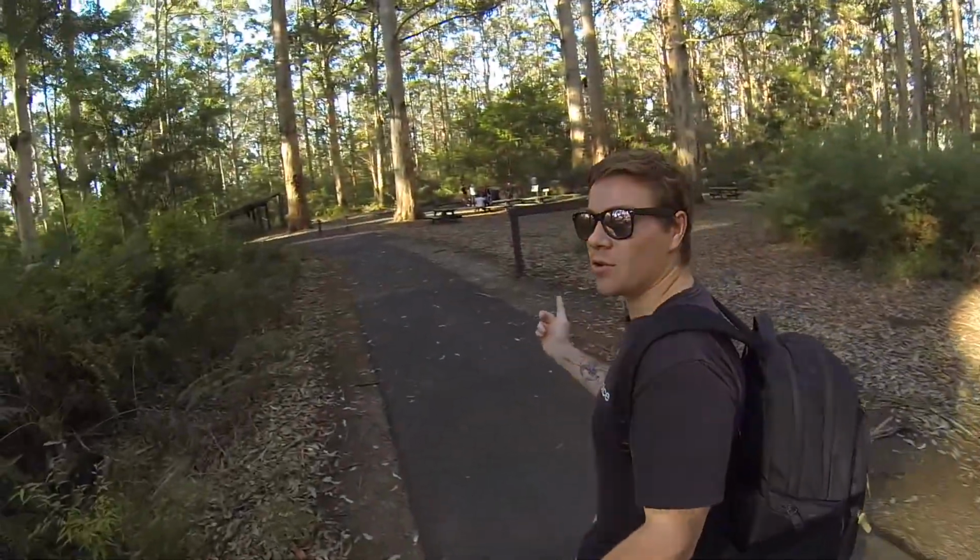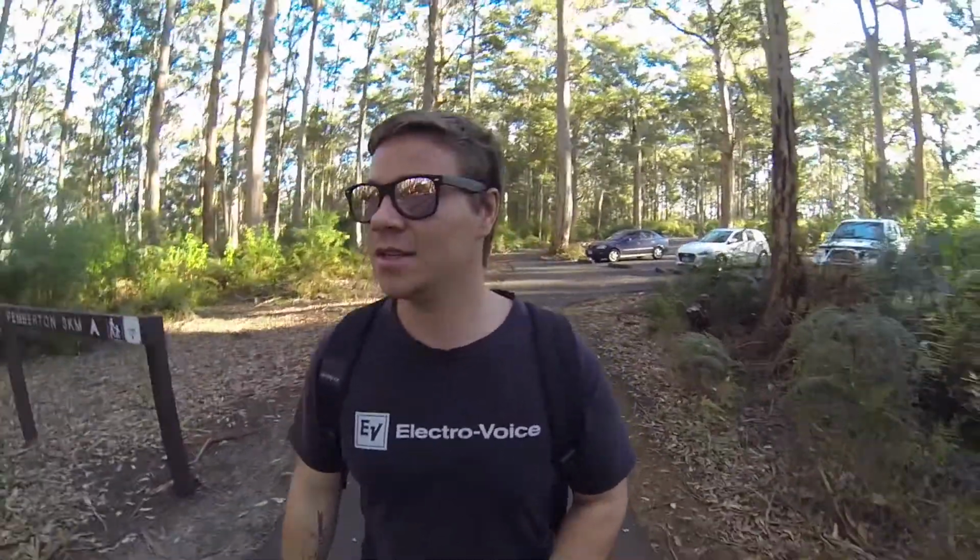So now as I'm walking towards the tree, there's actually quite a amount of people here, and I don't know who's climbing and I don't know who's not.